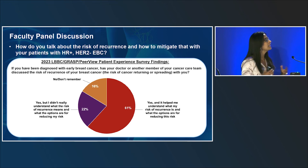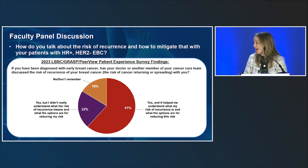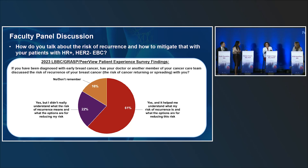Yeah, I think those are great points. I think sometimes it's trickier with ER positive breast cancer because that risk goes for so long. You don't want to scare people, but the reality is that they can recur very late, right? And so this decision that they're making now can really impact things for quite a bit away. What about you?